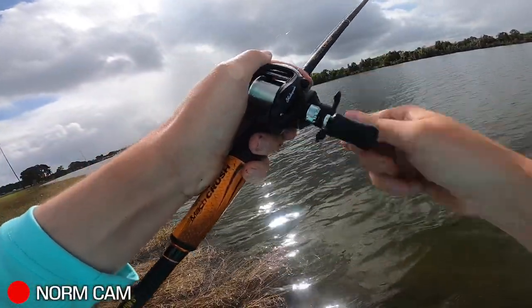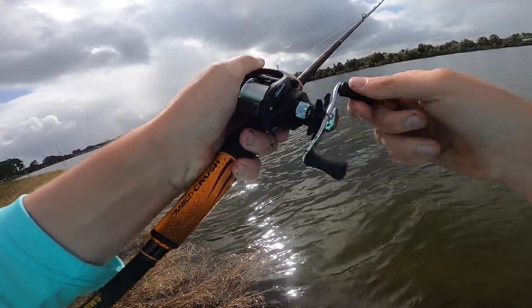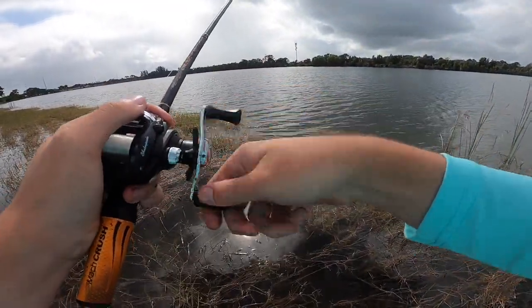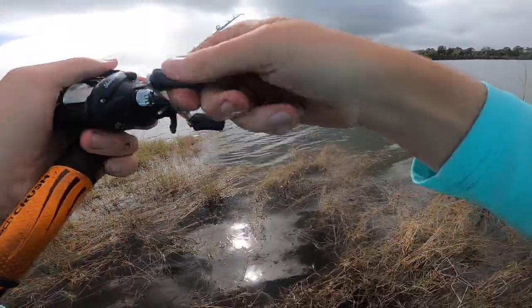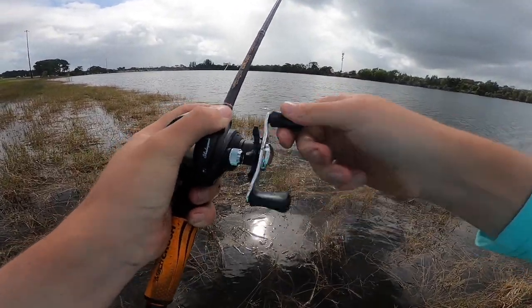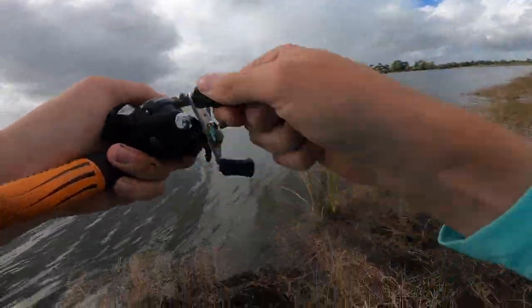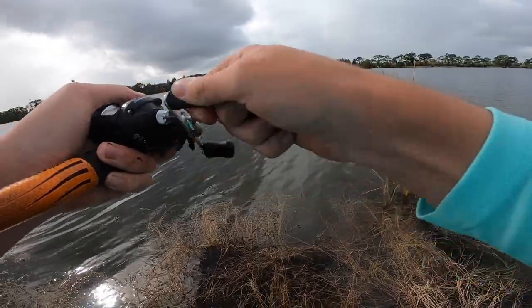Well, my reel is already making a noise. It doesn't sound very good. I don't know what that noise is. I do not like that. Ooh, oh my gosh. He's off, guys. I just got slammed out there in the middle. Oh my God. Yep, he bit it again. Oh my gosh, guys, this might be a good one. Oh my gosh. Yes. Oh my gosh, dude, I got a good one.